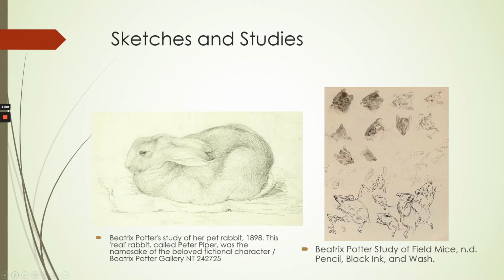So whenever you look at her sketches and studies, she tends to use many tiny thin lines in order to create her forms and her values. So here on the rabbit you see that she layers many lines in order to create those deeper values. However, with the field mice, she still uses the thin lines in order to create the shape of the mouse, but she then uses the ink wash in order to create the values that she needs.